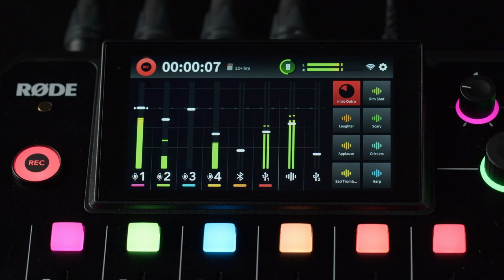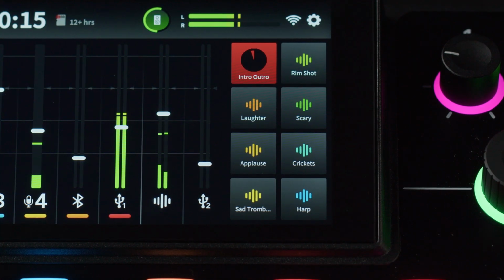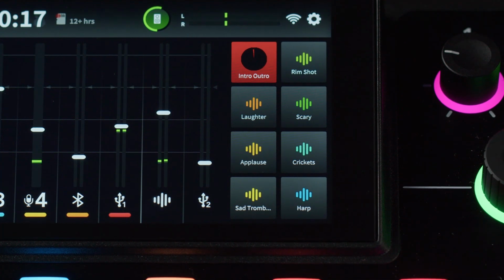Say you're recording a podcast. You could have 4 mics for you and your guests, plus a Bluetooth and USB channel for dialing in remote guests allocated to the physical faders. Then your smart pads and another USB channel for sound effects and music beds allocated to your virtual faders.